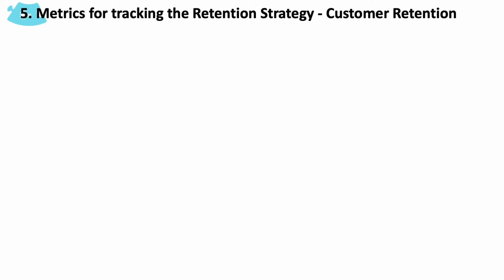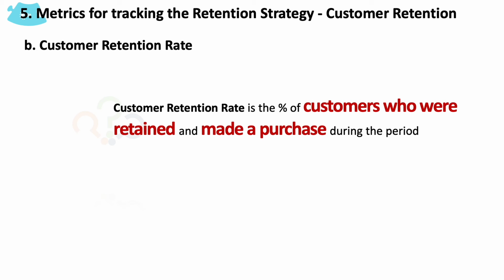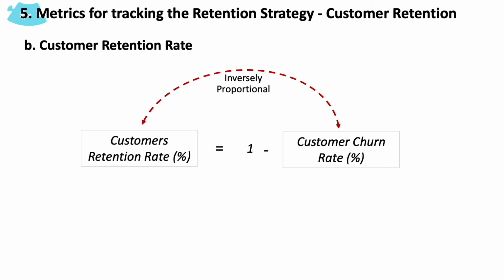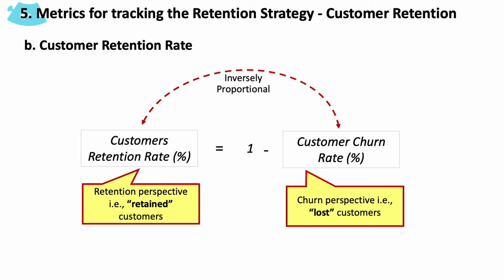The second KPI we're going to discuss is the customer retention rate. The customer retention rate represents the percentage of customers who were retained and made a purchase during the period. This metric is therefore inversely proportional to the customer churn rate, and provides an alternative way of tracking customer loss, from a retention perspective rather than from a churn perspective.